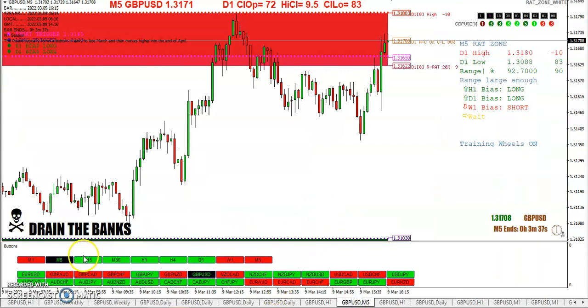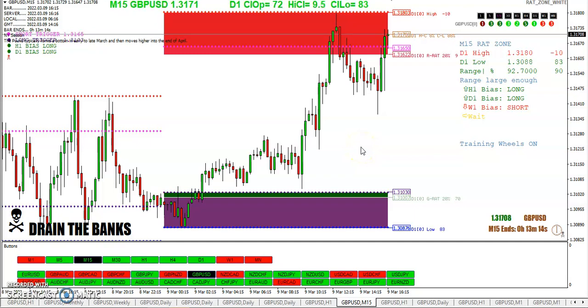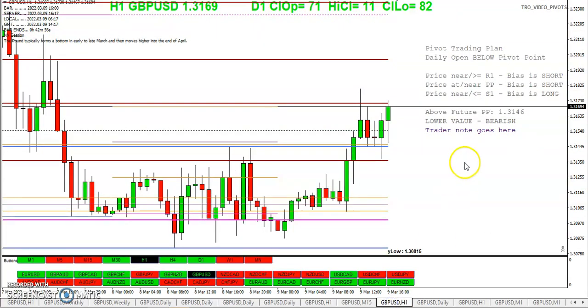Red rats get ready to feast. You can see there was already a few times where the red rats have feasted. See, we're 10 pips off the high right now, 9.9, now 11. There might be a chance for some shorting here. Be careful, of course.